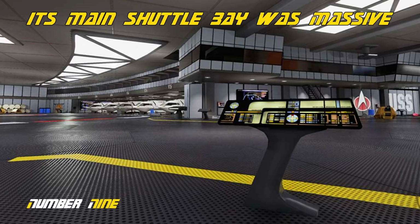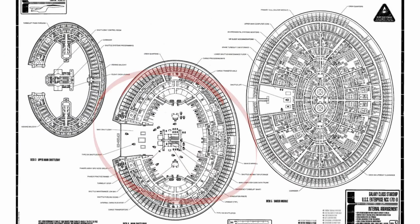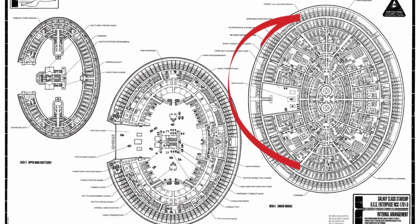Number 9, its main shuttle bay was massive. If you've ever looked at the Enterprise D blueprints, you may be surprised to see just how massive the main shuttle bay in the saucer section is. Located on Deck 4, but with high ceilings that reached into Deck 3, as well as elevators down to a lower bay on Deck 5.